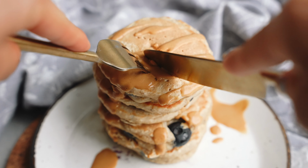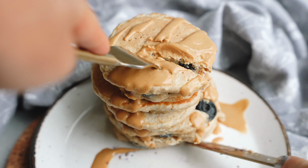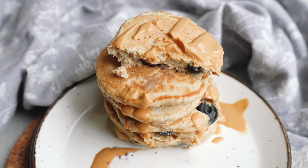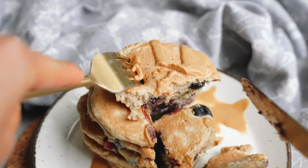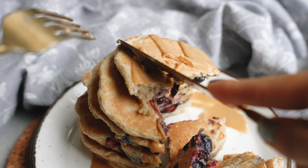Okay, recipe number 3 is banana blueberry pancakes. These are so fluffy and once again are made with really simple ingredients that you most likely have in the fridge already, and I am sure that you will love these as much as I do, especially if you're a fan of super fluffy and easy to make pancakes.